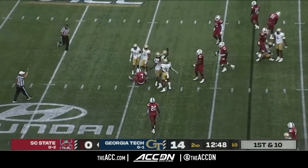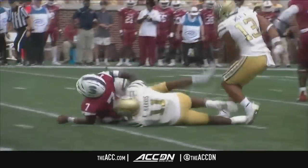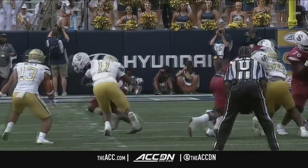Dragged down in the backfield, Kevin Harris. And Kevin Harris, long arms, quick twitch, and he's able to get around the edge. You see him, it's almost like he said, okay, enough is enough, Washington. Stop this.